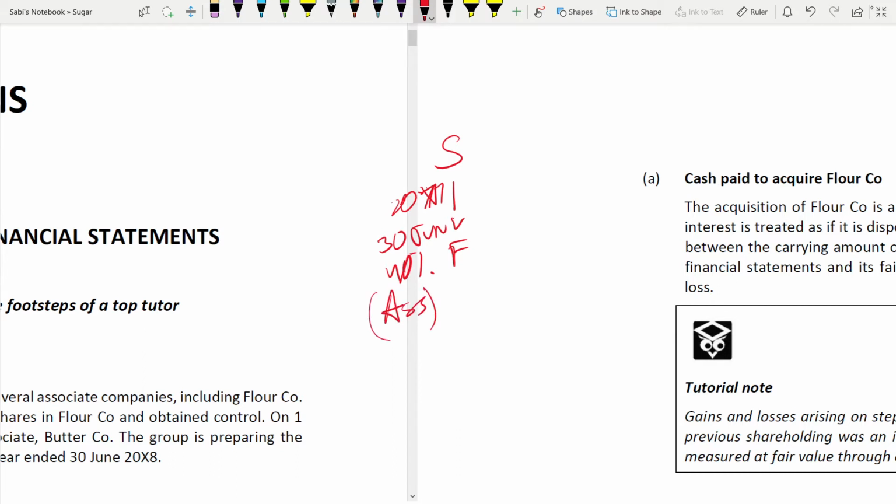Later, I will show this through a diagram. On 1st of July 2007, they bought an additional 30% in flour only. Who bought? S. I'm showing F two times, don't get confused. It's just one flour, but a different date. So 40 plus 30, 70%.